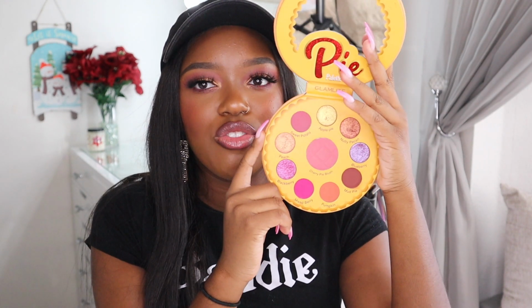Number 4 goes to the Pie palette, which is what I'm wearing today. This is fairly new to my Glamlite collection, but it was love at first sight. I love this palette a lot more than the other ones, believe it or not. I think the color story is really great, and I just love everything about this. It's so cute, and I just fell in love with it because the colors in here are not colors that I would have normally been like, oh my god, I need that.